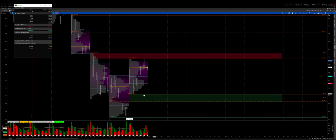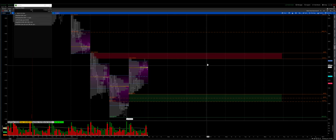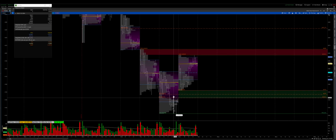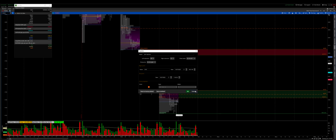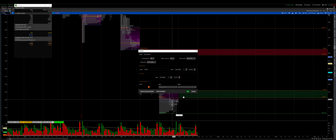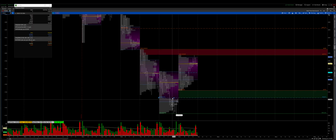I'm either looking to long around the 41.50 level initially, or I'm looking to short against 4,200 early on. Other than that, anywhere in between, I am not touching this market, as it could be very choppy until we get our Fed on Wednesday.